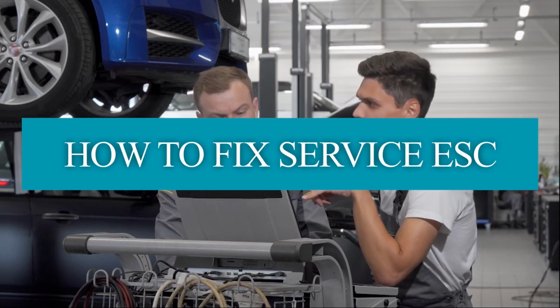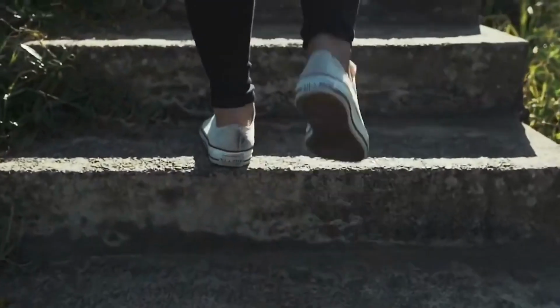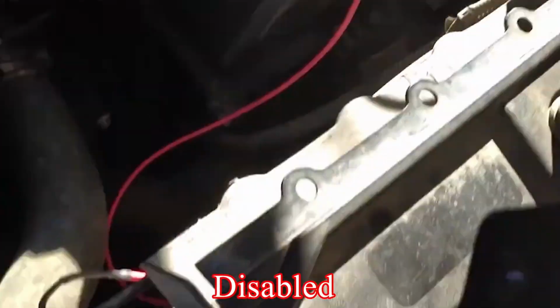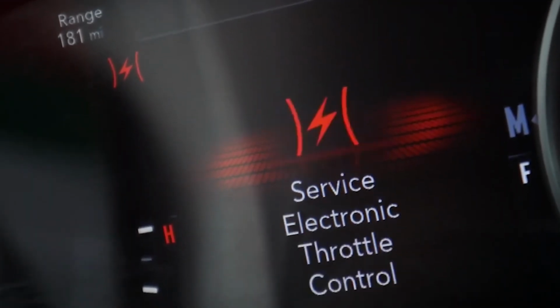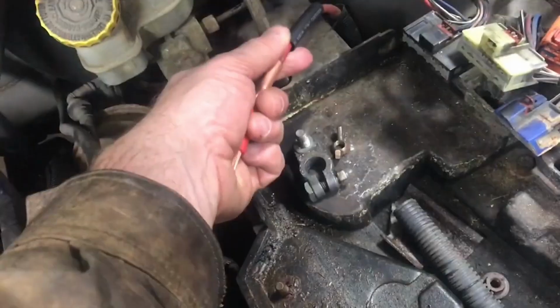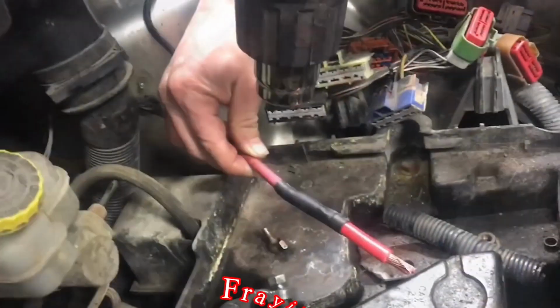How to fix Service ESC. To address a Service ESC warning, follow these steps. Step 1. Check if ESC is turned off. First, ensure the system hasn't been manually disabled. Locate and press the ESC button, usually marked with a car and skid mark symbol, to reactivate the system. Step 2. Perform a visual inspection. Look for obvious signs of damage to the ESC system's wiring and components, such as cuts, fraying, or corrosion.